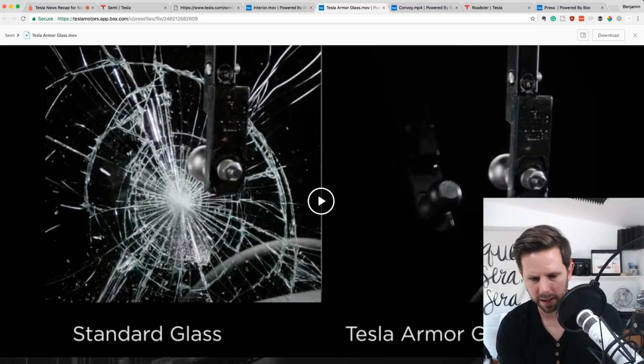Now, in terms of reliability, the Tesla Semi has far fewer parts than a regular diesel truck. So there's no engine, no transmission, and there's no after-treatment system or differentials that have upkeep. The Tesla Semi requires significantly less maintenance.